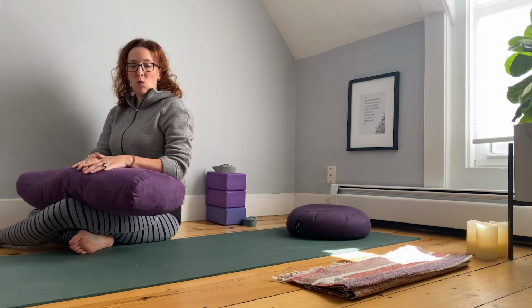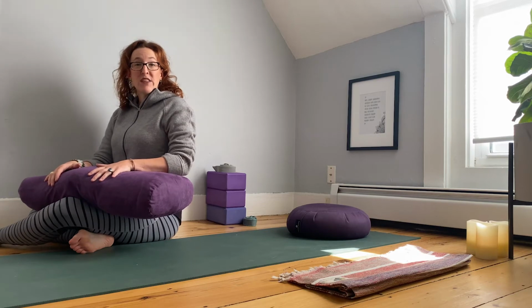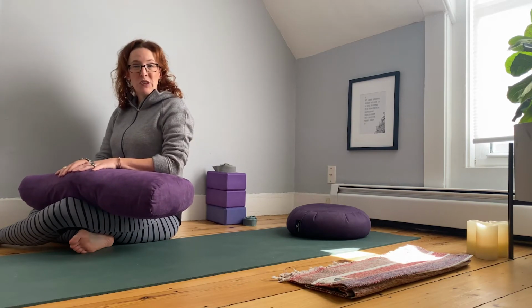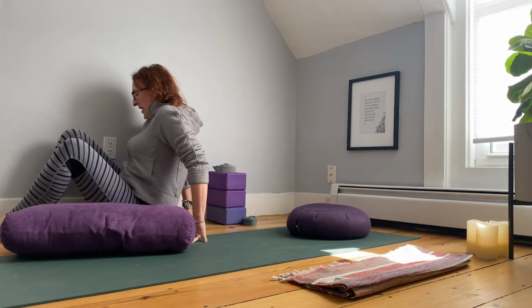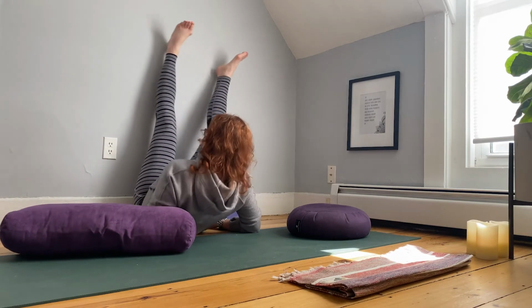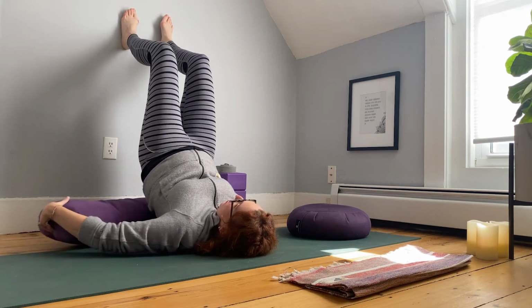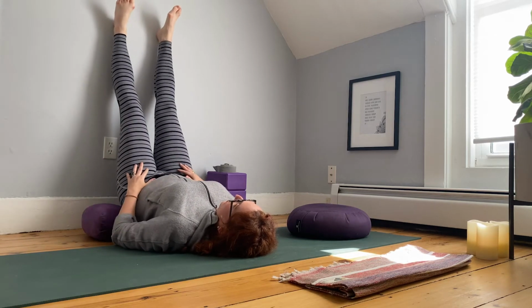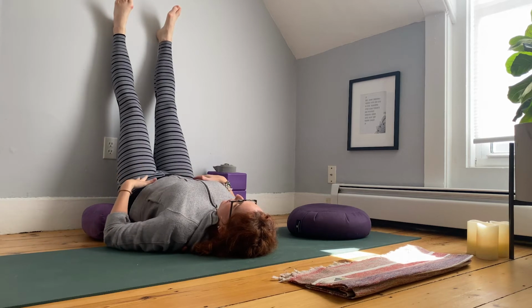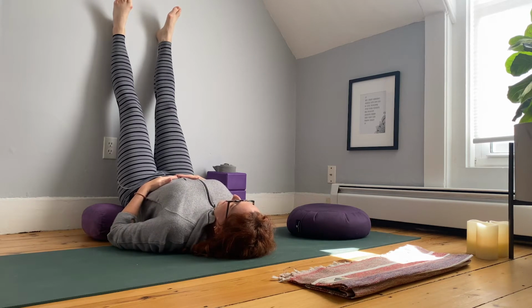Another way that you can do legs up the wall is if you have a bolster or a thicker pillow, you can place that underneath your sacrum, and that gives you a little support and a little bit of a back bend. So I'll show you how I like to do that. Taking the same position, I'll scoot right up to the wall, turn and lift up to the wall, push my feet against the wall, and place my bolster right under my sacrum, and then I will rest back down. This gives a little gentle curve to the lower part of my spine, and again, I can just be resting and restoring in this inversion.